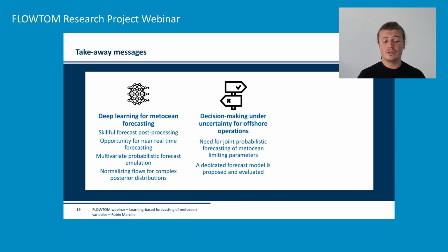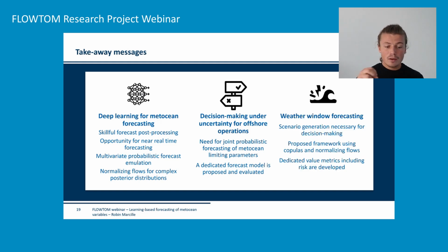As for decision making under uncertainty, this is typical for offshore operations. There is a need for this joint probabilistic forecasting of all the limiting parameters, and dedicated forecast models should be developed for these applications, which are very specific. From the deep learning for metocean forecasting, we need to move to weather window forecasting for the decision making. So we introduced several techniques for scenario generation, and we proposed dedicated value metrics for their evaluations. And we also introduced the notion of risk into a state-of-the-art economic metric.